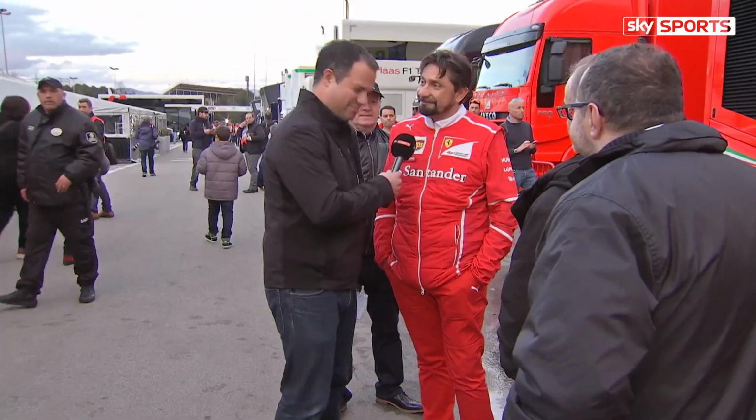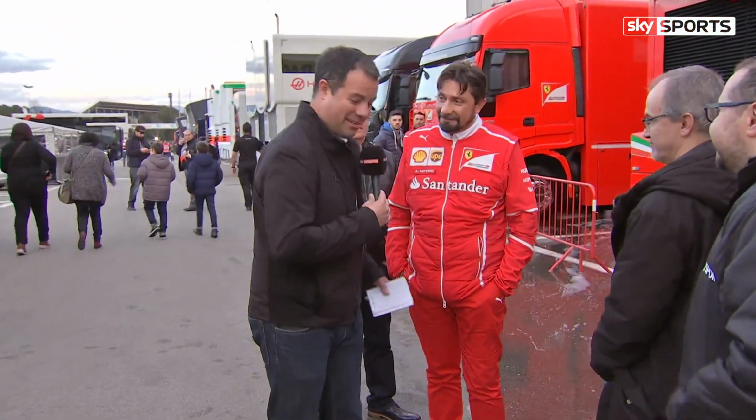But we keep looking at what we are doing, which is really focusing on ourselves and not looking too much into lap times or what the others do. What does it say on the cap? It says head in the air, feet on the ground or something. Should be the other way around. No, it's right. Head down, feet on the ground. Testa bassa, piedi per terra.